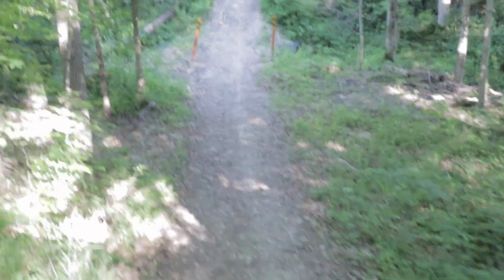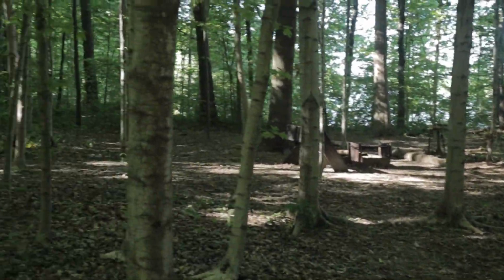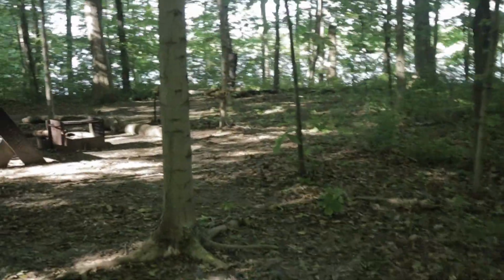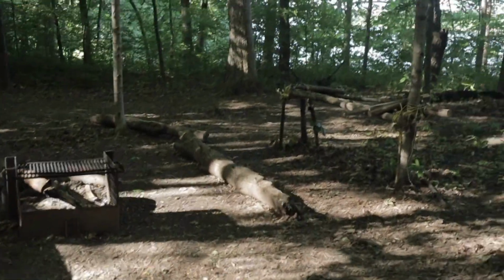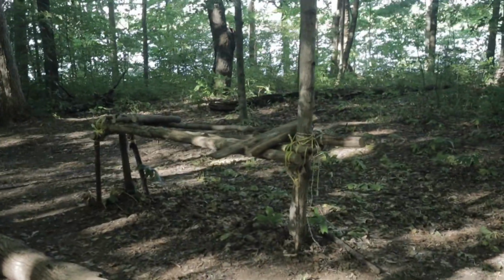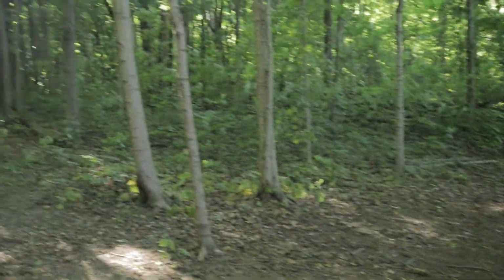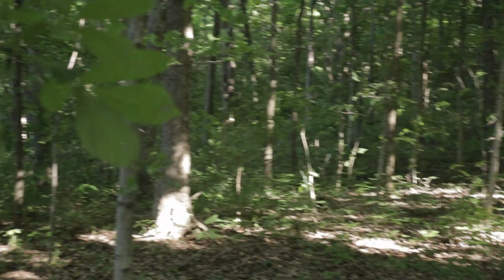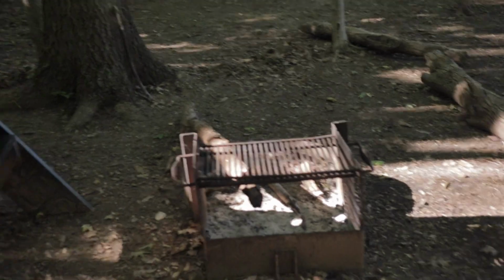Yeah, little hill here. All right, so here is what campsite number 1 looks like. It's not a very large site, but it does have a bench and a steel fire ring, and I don't know what that is, a makeshift table. You've got a view of the lake and a little bit of flat ground and some hanging options for some hammocks as well. So that is campsite number 1.